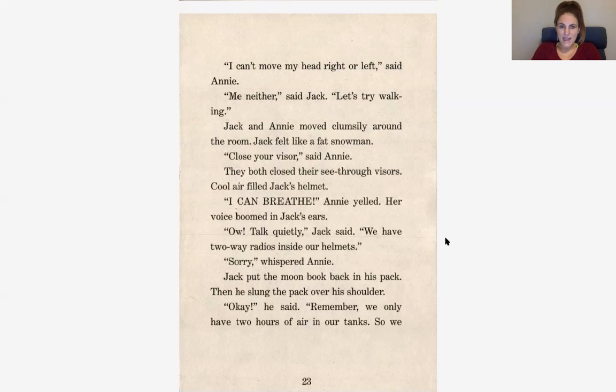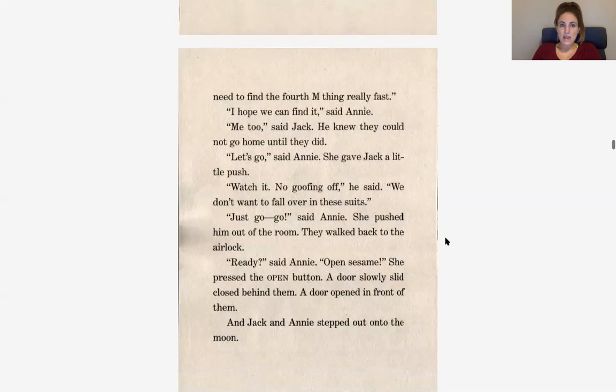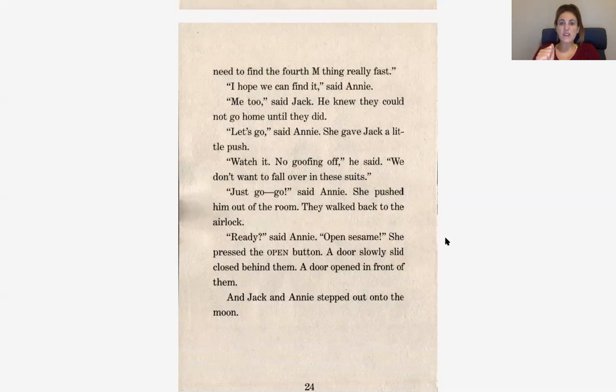I can breathe, Annie yelled. Her voice boomed in Jack's ears. Ow, talk quietly, Jack said. We have two-way radios inside our helmets. Sorry, whispered Annie. Jack put the moon book back in his pack. Then he slung the pack over his shoulder. Okay, he said. Remember, we only have 2 hours of air in our tanks, so we need to find the fourth M thing really fast. I hope we can find it, said Annie. Me too, said Jack. He knew they could not go home until they did.